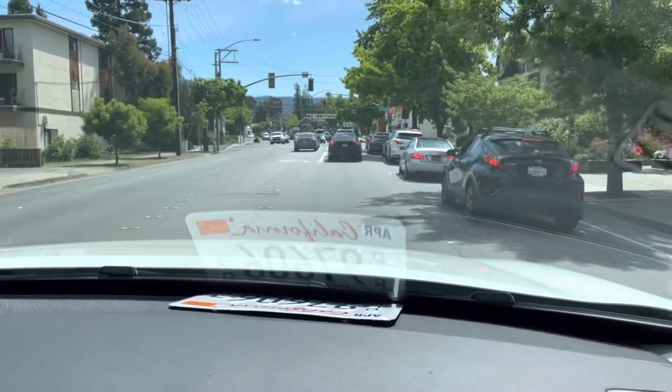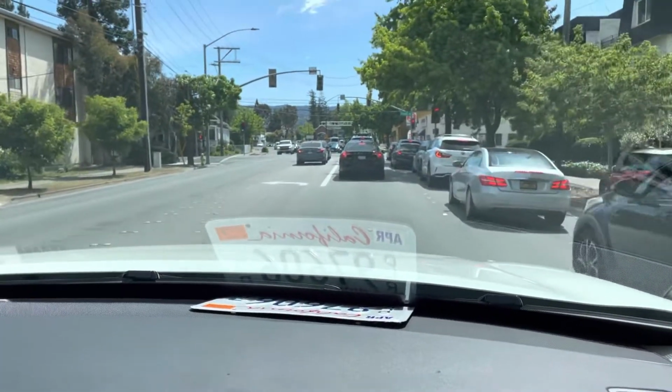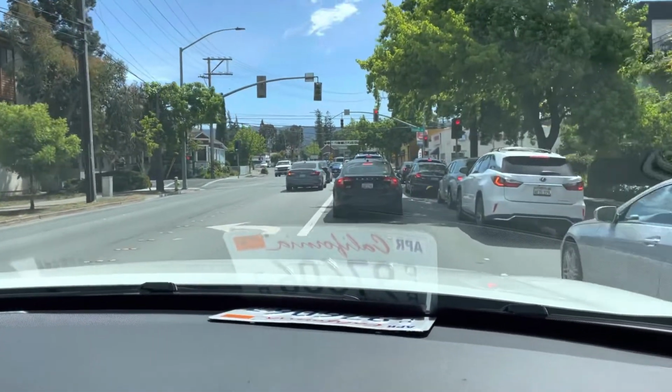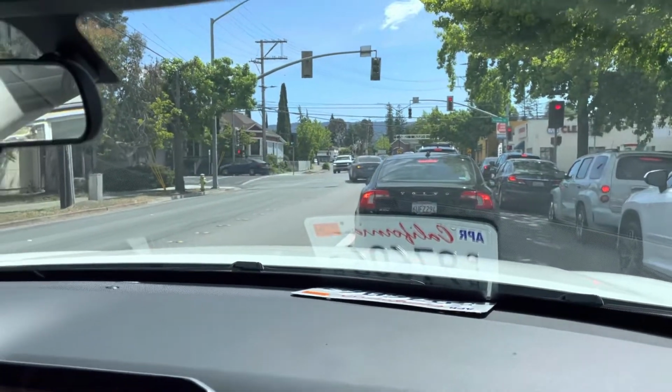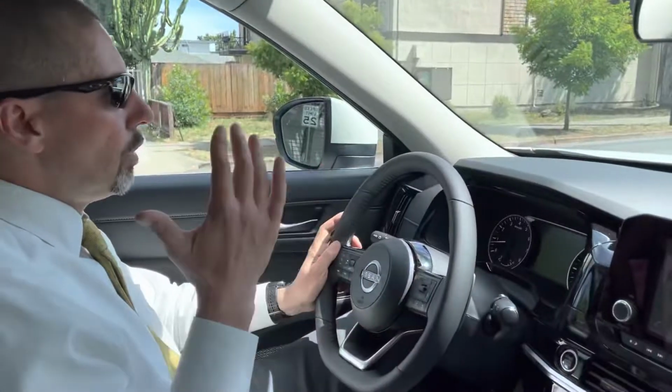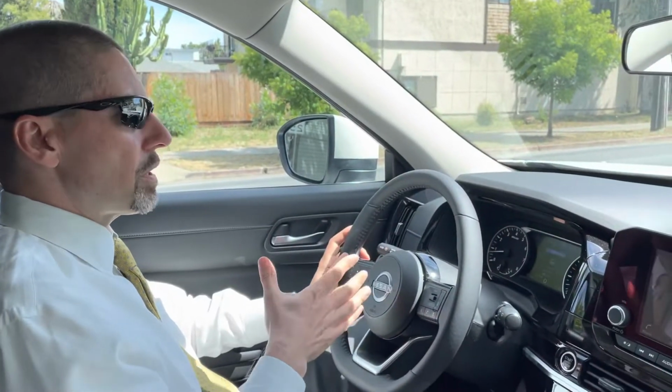You don't have to be as cautious. You don't have to steer the car in front of you. You still have to be safe. You still have to pay attention to what's going on, but it really changes how you view your commute, and your perception of the drive and experience in the car changes.